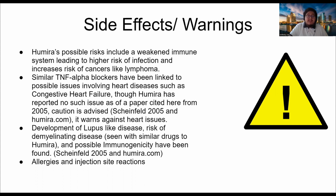Use has also been linked to increased incidence of cancers like lymphoma. Similar TNF-alpha blockers have been linked to possible heart diseases such as congestive heart failure, or CHF, though Humira has not been reported with incidence of CHF. As of a paper by Scheinfeld in 2005, it still contains this warning. Other risks include developing lupus-like disease. Similar drugs have produced demyelinating diseases, and even immunogenicity, in which case the body creates antibodies against this antibody medication.